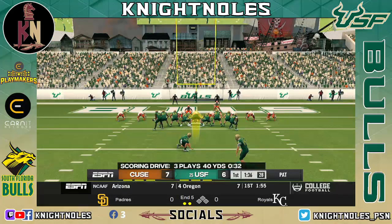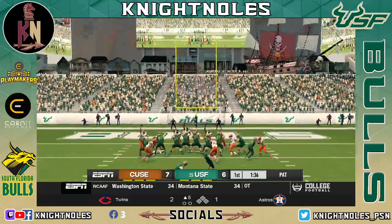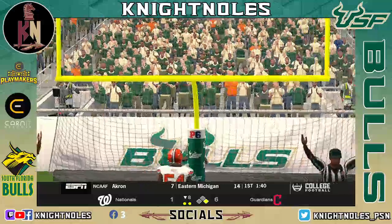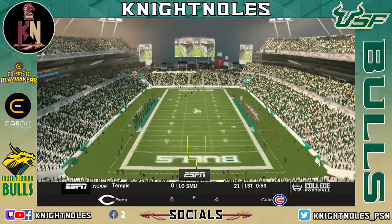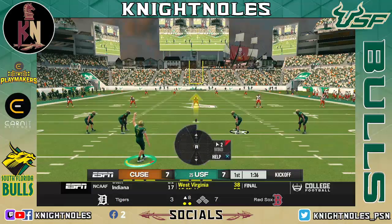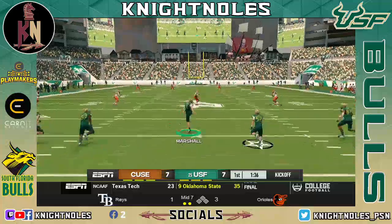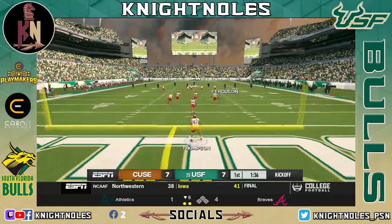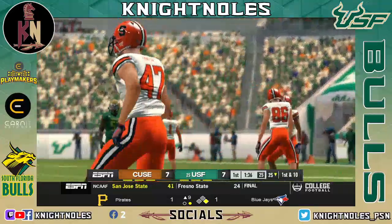Here comes the kicker to try to tie this game up. And he hits the PAT. Reese Davis is standing by with this update. Reese, let's take a peek at the ACC. Marshall has the ball set, and he looks ready to kick this one deep. He just drills this one. And it goes into the end zone, down for a touchback.